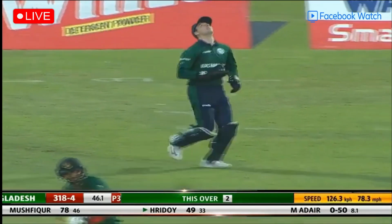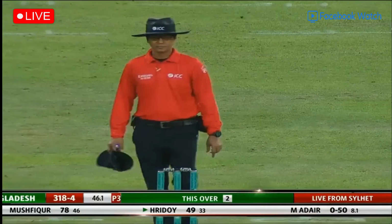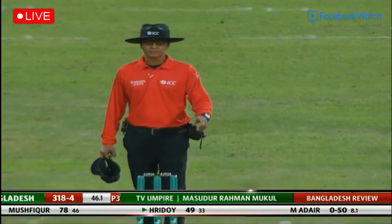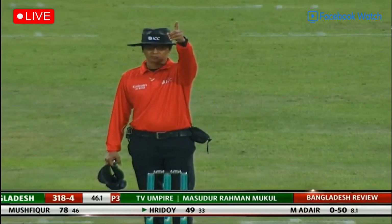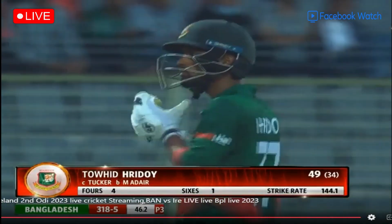Oh, inside edge, and it's gone straight through, and he's been given. Not quite sure with that shot. I thought I'd recommend a review. Thank you. It's been confirmed. A little tickle inside the bat. Out after a quick 5, 49.